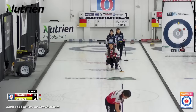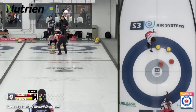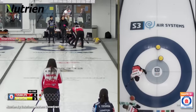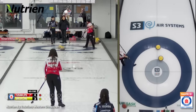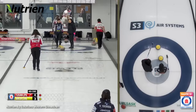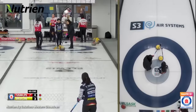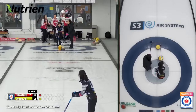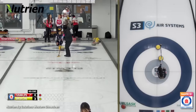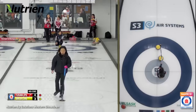Kayla's fine with stone, coming down the ice, trying to make a double. Calls off action. Nice shot from Kayla there. Really, really nice roll as well. I don't see a blank. She could try it. She could absolutely blast it a little bit on the intern side. Maybe try to roll out. I don't think it's in the Fujisawa playbook.